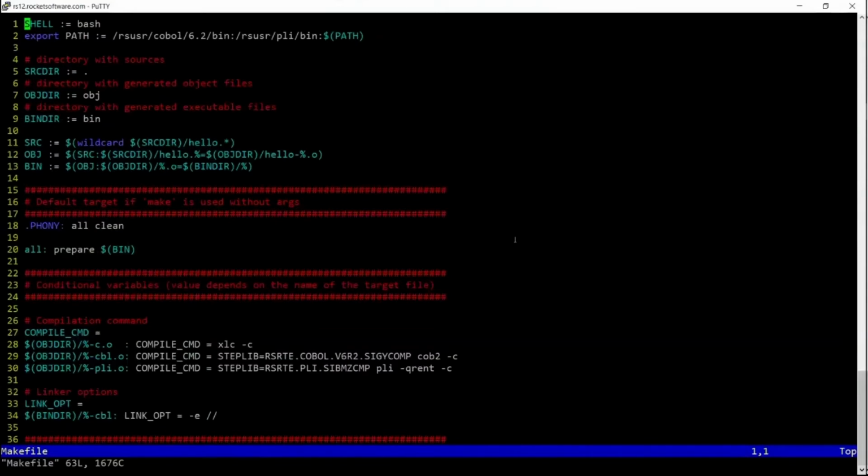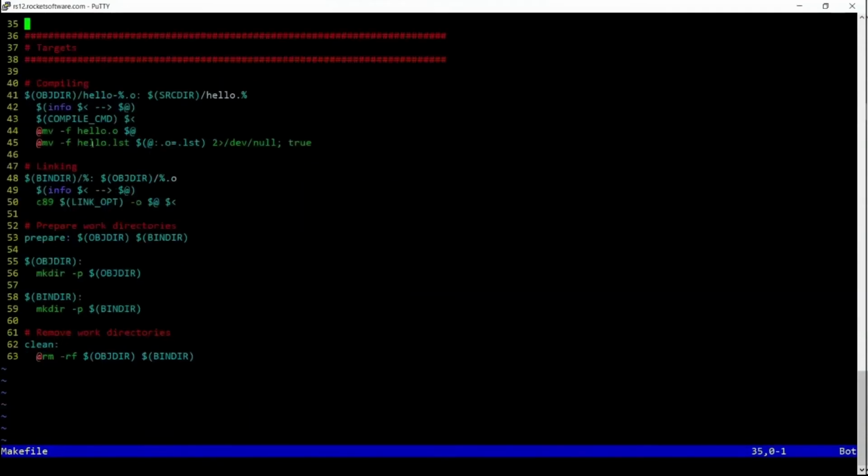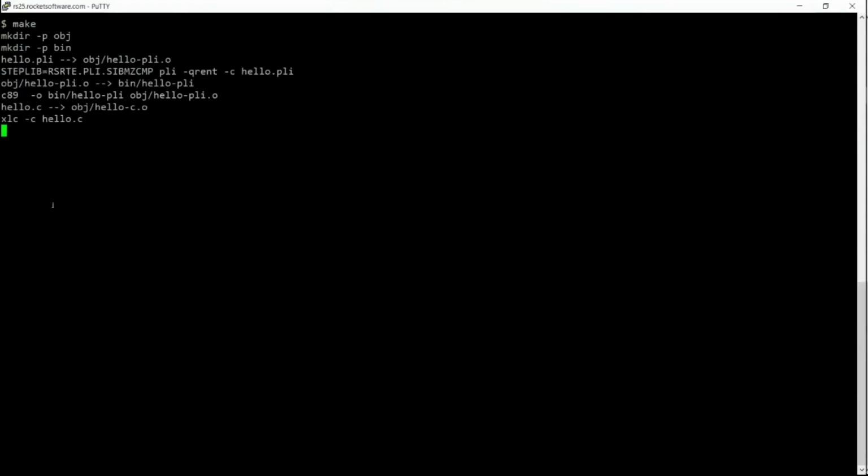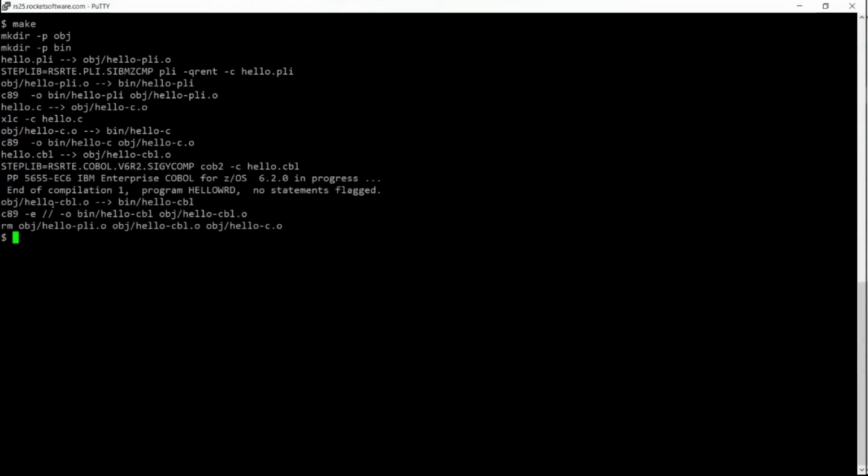We are using native USS compilers for programming languages C, COBOL, and PL1. And we use C89 command as a link editor. Let's run make to build the project. We can see the project has been built successfully.